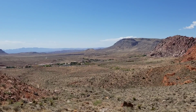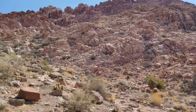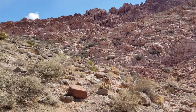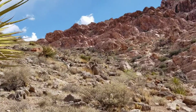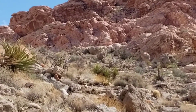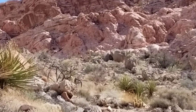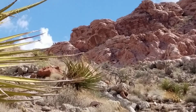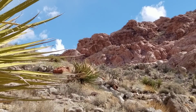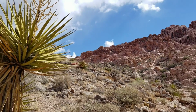Okay, let's go ahead and continue up this pass here. And you can see a few wanderers up there. If you look carefully, let you know where the trail is ahead. So let's continue on up.